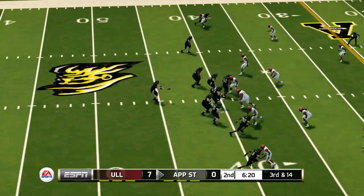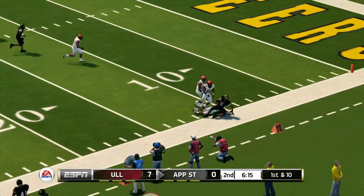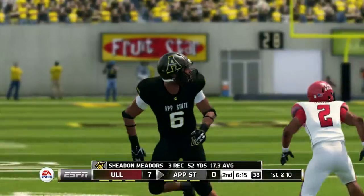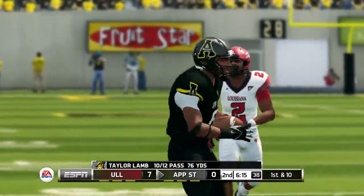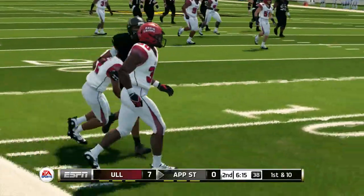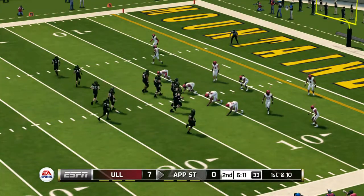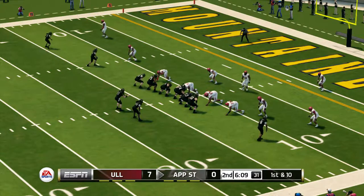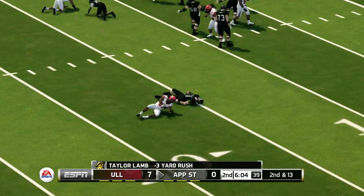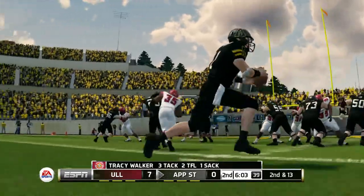Here we go. Slings it. And he's finally shoved out at the 12. We've got a first and 10. Ball on the 12-yard line. And he's stopped behind the line. Call it a loss of 3 yards. That brings up second and 13.